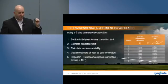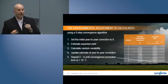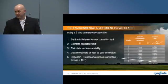Now I realize this is just a very quick overview of the algorithm. So if you need more detail, I would refer you to the appendices of our manuscript.